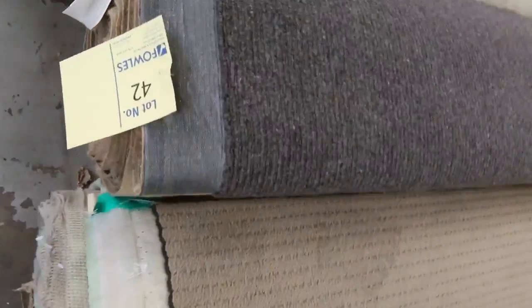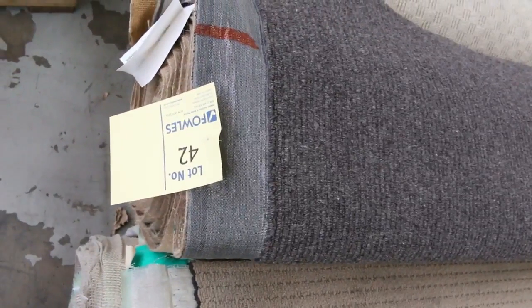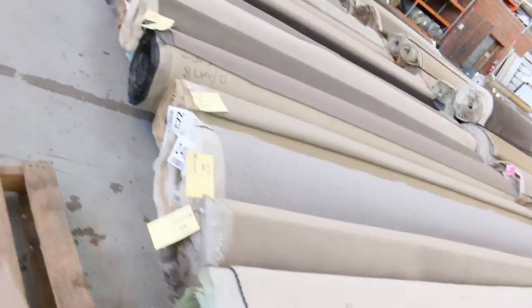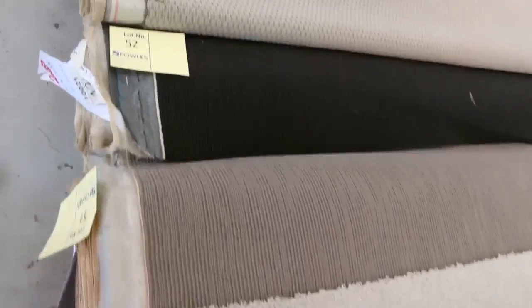We've got some nice mid-size rolls also. These are the ones around 10 to 15 metres, and they generally sell for around about that $30 a metre mark, but that depends a little bit on colour. We've got lots of light colours, which we find the more we've got of something, the cheaper it is. So $25 on most of those light colour loop piles. Great buying there, well and truly under half price for those.